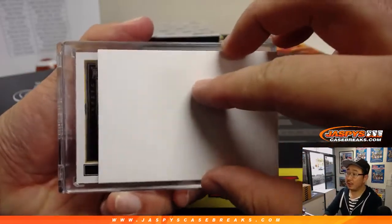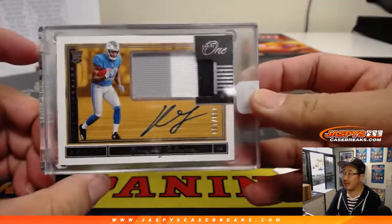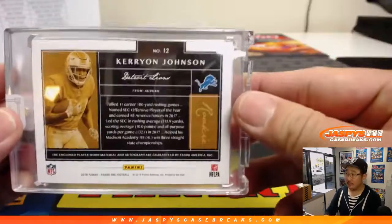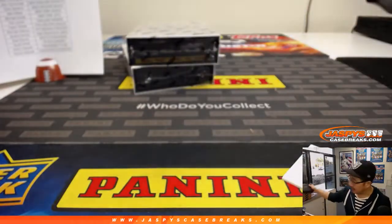And we have for the Lions, Kerryon Johnson, Kerryon My Wayward Son, 3-color relic, 108 out of 199. There's the back right there, too. Got to show the back. That goes to John Parsons and the Lions.